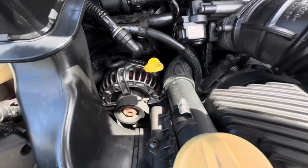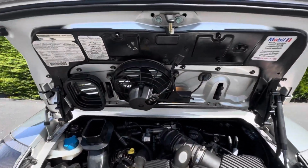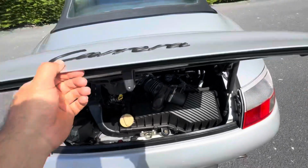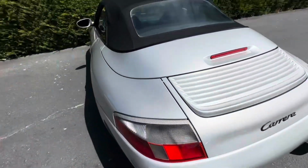I think he said new alternator, new clutch, and there was a few other things he just recently did. So he's always been up to date with the services. Anything it needed, he did. And it runs and drives excellent. This thing has a lot of power. It's awesome that it has a 6-speed manual in there.